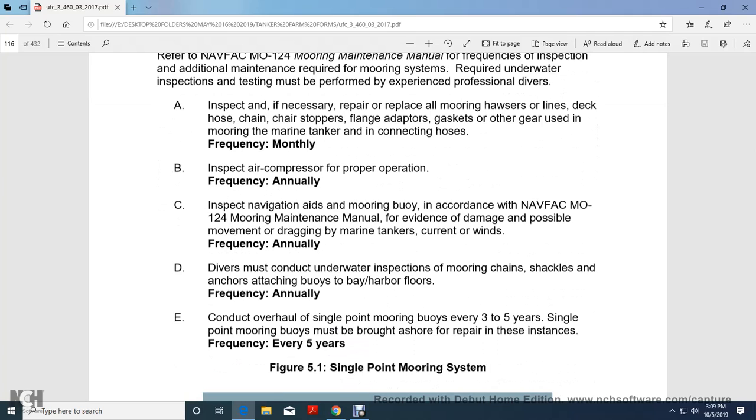Used in inspection: the marine tanker connection hoses, frequency monthly. Inspect the air compressor for proper operation, inspection annually. Inspect the navigation aids of the mooring board, and consult the Navy Fact MO 124 mooring maintenance manual for evidence of possible damage from movement or dragging of the marine tanker with the current and winds, frequency annually.